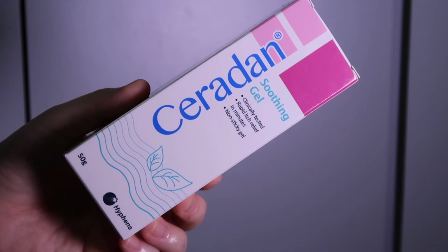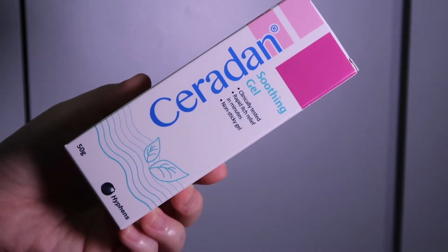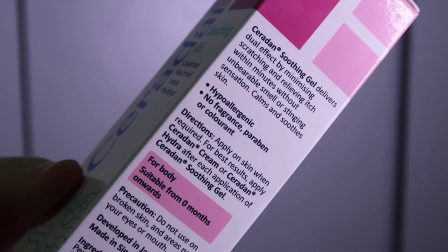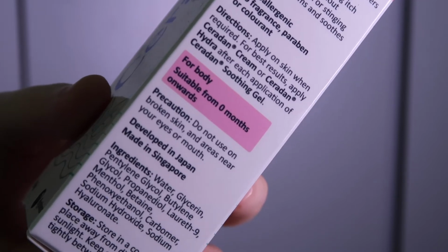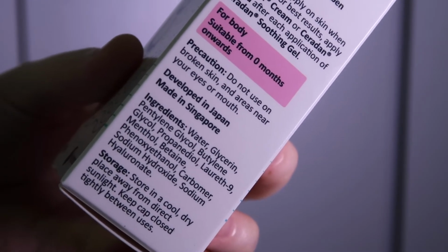Next, let's move on to the Soothing Gel. Ceradan Soothing Gel is clinically tested, delivers dual effect by minimizing scratching and relieving itch within minutes, calms and soothes skin, and it's a non-sticky gel. The Soothing Gel is also hypoallergenic, no fragrance, no paraben and no colorant. It's truly, to be honest, just a clear gel.